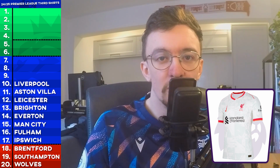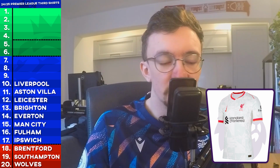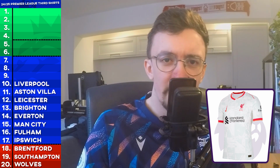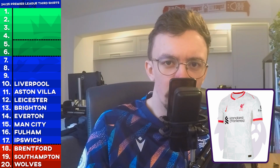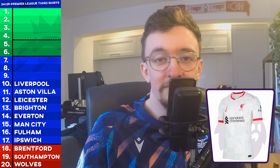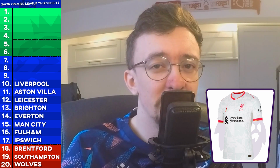Please return to normal collars immediately, because what on earth is that? You've given them a square collar and this weird asymmetrical collar. Do you just hate Liverpool? Are you mad they're leaving to go to Adidas, so you're just giving them some horrific collars? Because that's what it seems like at the moment.